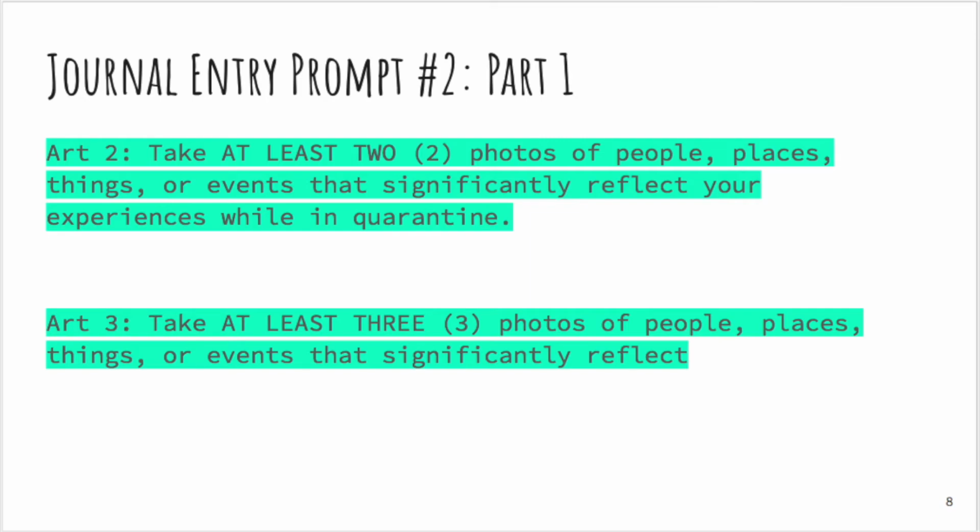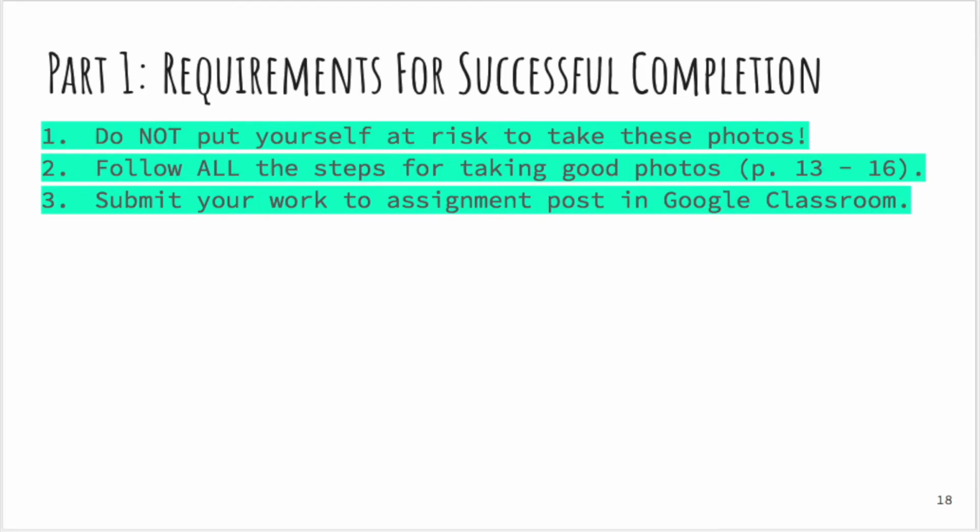If you are in Art 3, you will do the same, however, you will take 3 pictures. For both art levels, here are the requirements for successful completion of Part 1 in Journal Entry Prompt 2. The first thing is to not put yourself at risk to take these photos. That means taking your pictures around your house and not going to any areas that are unsafe.